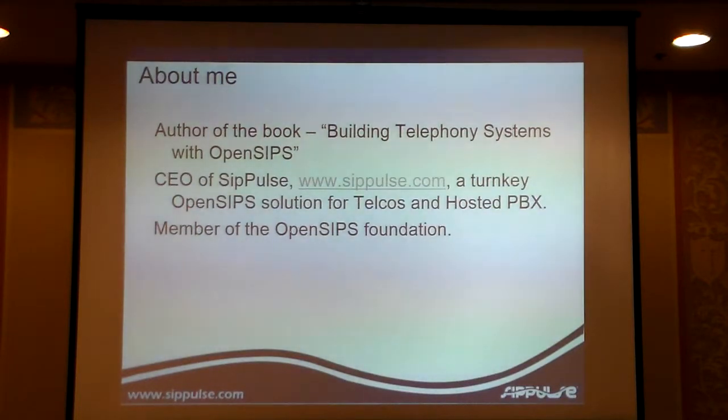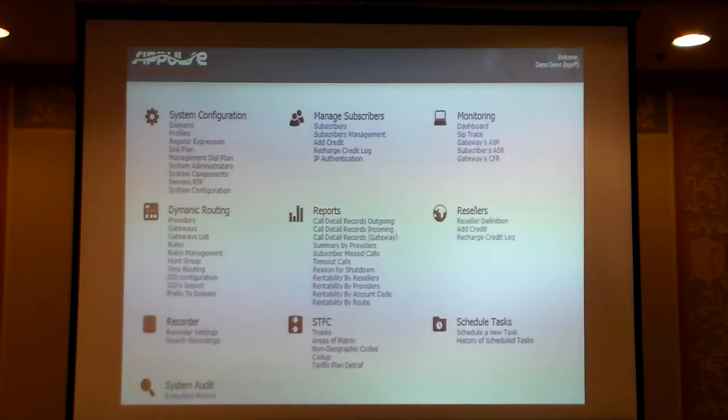And with this frustration, we decided, let's develop something that we can deliver in one day. So that's the idea, I suppose. And now it's a turnkey solution. We can actually deliver for wholesale in the same way. One entire system.